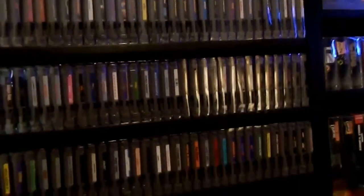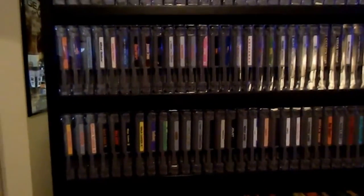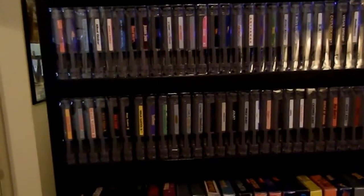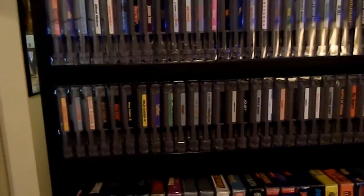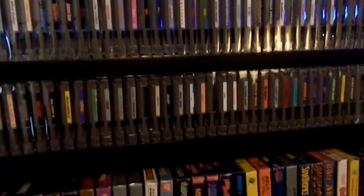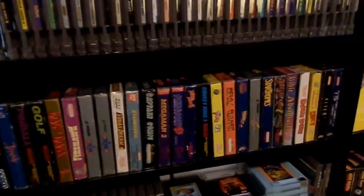I won't go through all of them, but I have your Ninja Gaidens, your Mega Mans, your Castlevanias, Ninja Turtles, Marios, Zeldas. All those big ones, Dragon Warriors, Adventure Island, what is it, The Adventures of Lolo. Stuff like that. I have all the series. And then there's just some more boxes down here.